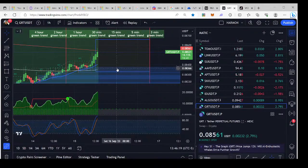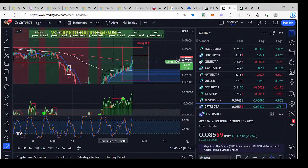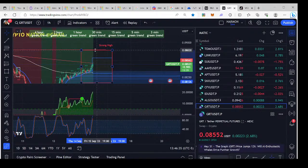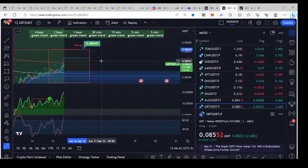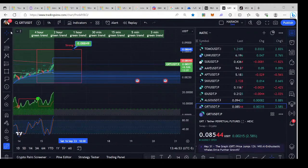So basically, yeah, you still have those. Who knows how high this will go? But if I was targeting it here, you have a strong high at 8-7, probably like 8-8, right? You see your strong high here, sitting up here. So you'd be looking at 8849. So 8849 is a strong high for GRT. That's the high you should be shooting for there. So that's kind of where you're at there.